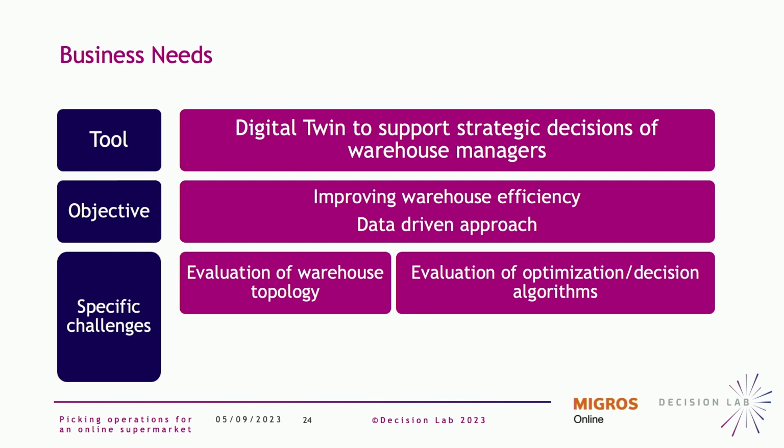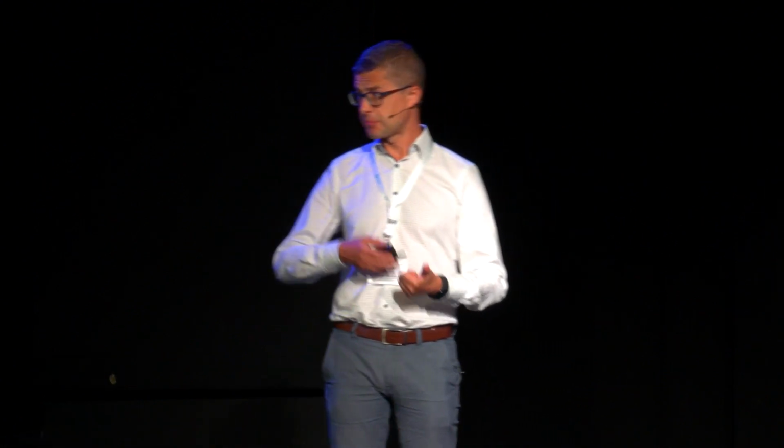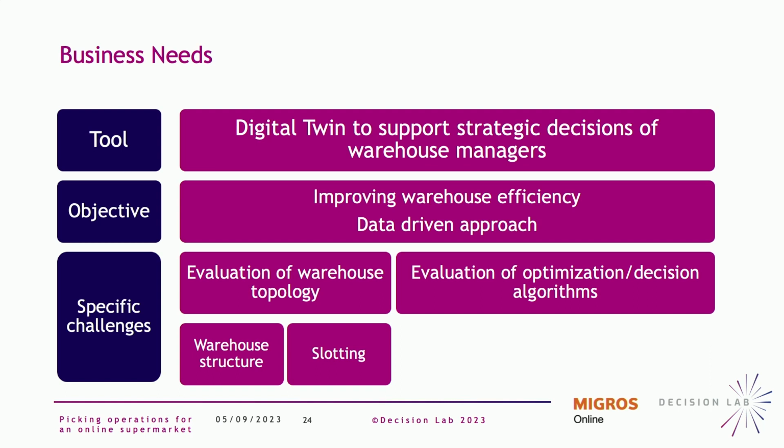If we go a bit deeper into detail, at the beginning we wanted to focus on 2 things: evaluation of warehouse topology and evaluation of optimization and decision algorithms. When we talk about topology, it's important to highlight that right now our fulfillment centers do mainly manual picking, and there is quite a complex dependency between the picking areas. So we want to optimize, for example, the size of these picking areas, the size of picking buffers, the dependency between the areas, or the way picking paths are organized. We also want to be able to simulate slotting, so basically deciding how we place our products in the fulfillment center.